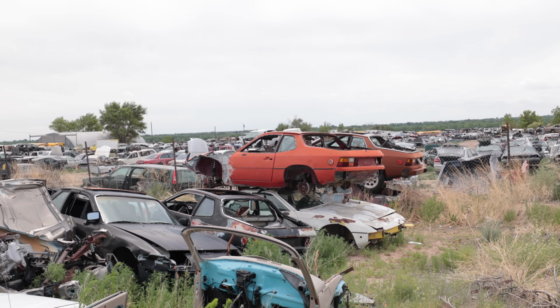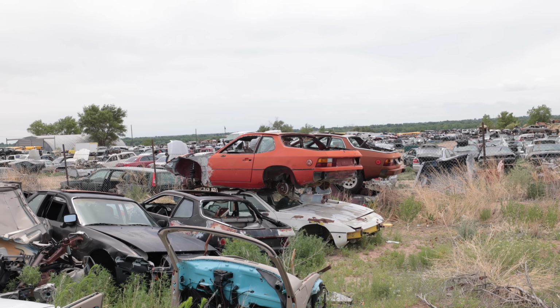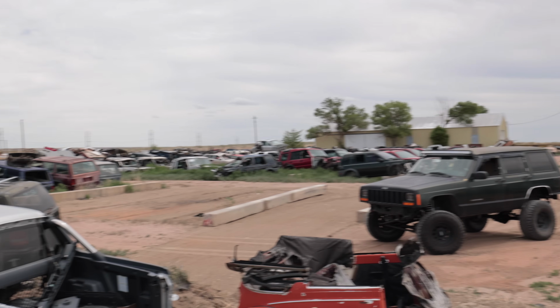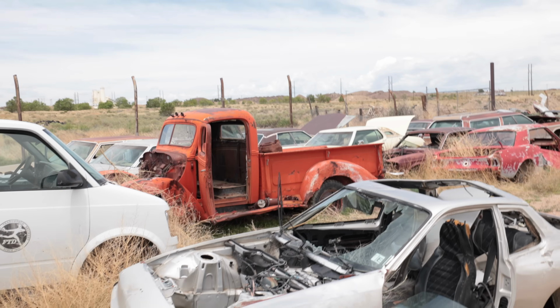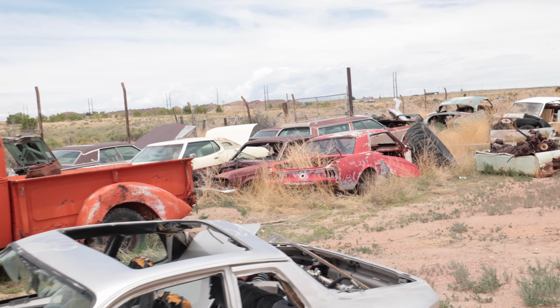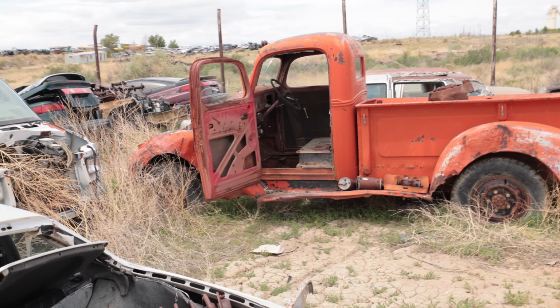Some Porsche 944s. I don't know the difference between a 944 and a 928. I know it's in the headlights or something. There's so much good stuff in this junkyard. So much good stuff. Dude, some old Mustangs. I don't know, it was a power wagon? I don't know what kind of truck that was.